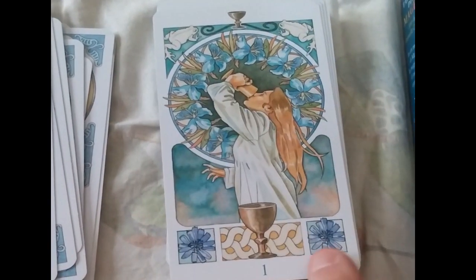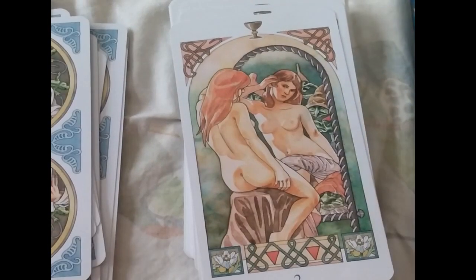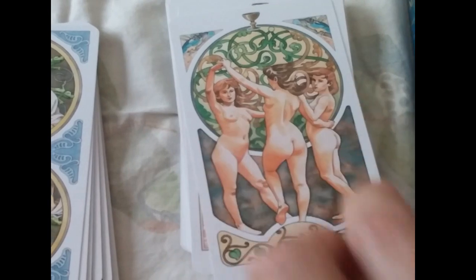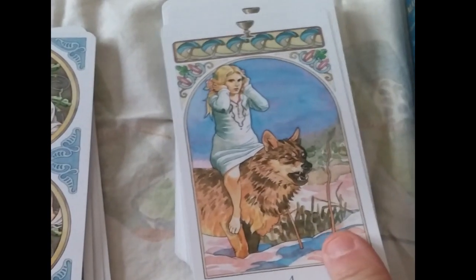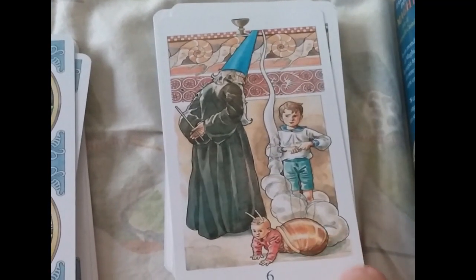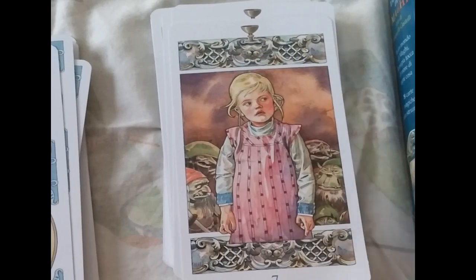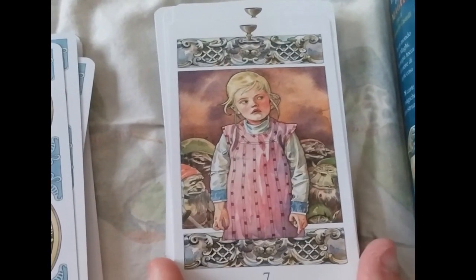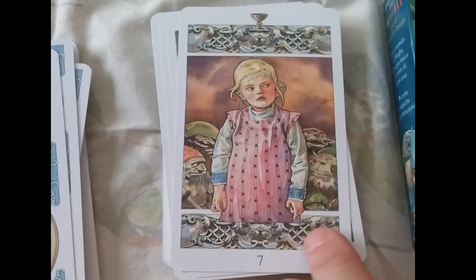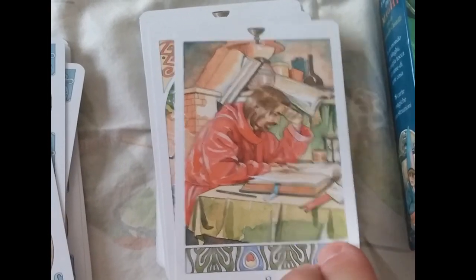And then so you can see when we get into the cups, there's just a number. And there is also more nudity in this deck, above all else in the cups. So if you don't like decks with nudity, this is probably a deck to avoid. So you can see 7 of Cups here is very different than the traditional Rider-Waite, for example, the 7 of Cups, where they have all the 7 cups and there's one person that's needing to make a choice which cup to choose. 8 of Cups.